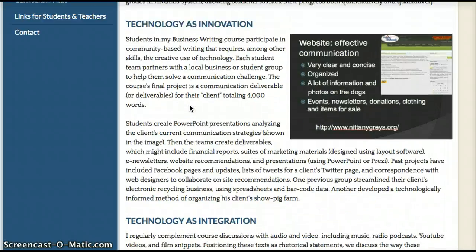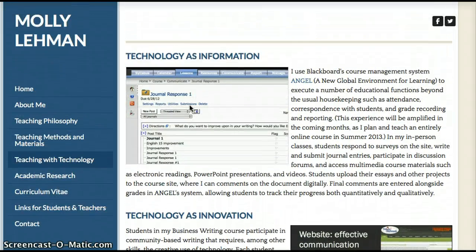I think someone that's looking at it, unless they're very interested in Molly, would find it overwhelming, maybe a little boring, and they wouldn't want to go into all that detail and could move on to a different e-portfolio because of that.